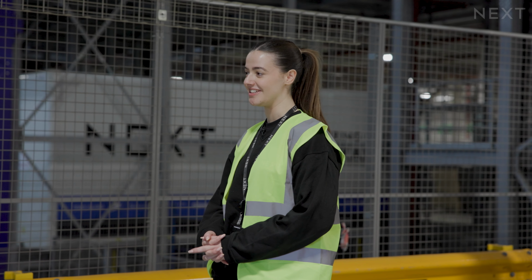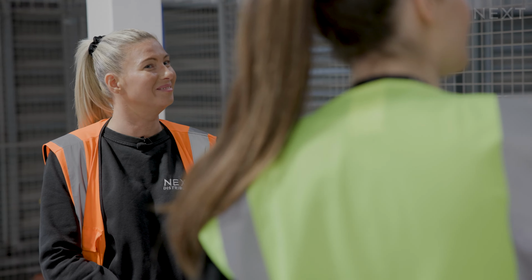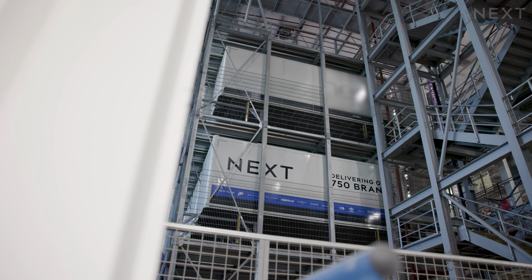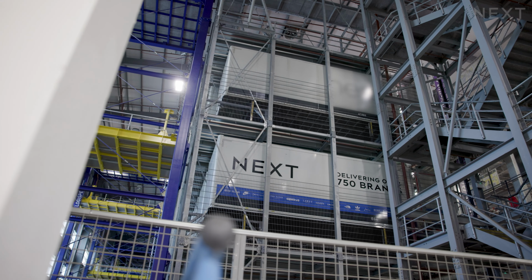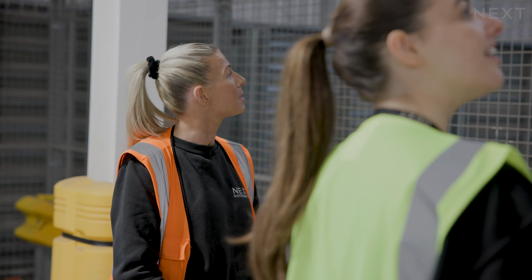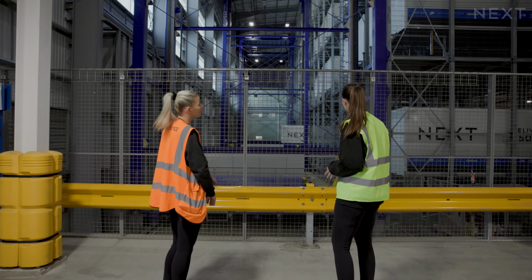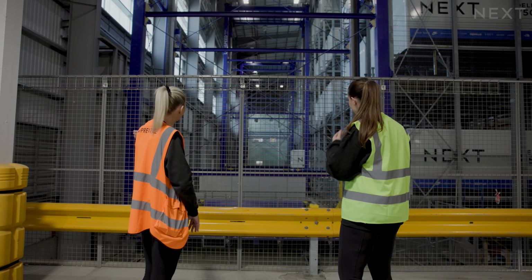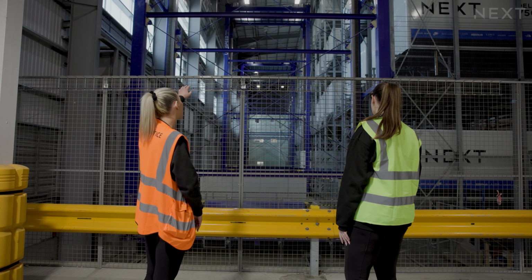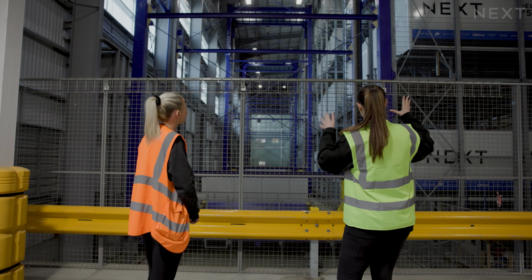Fantastic, very excited. I mean, Gemma, I can't ignore what's going on behind us right now. I mean, firstly, huge, but are these actual lorry trailers inside a warehouse? They are lorry trailers inside a warehouse. This is our trailer automated racking system. And as you can see, the boxes move around inside the warehouse. They are brought in on a crane and they go up and to wherever they needed to be in the system.